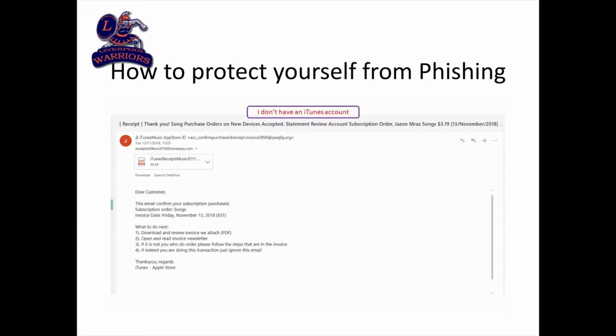Now the fact that I don't have an iTunes account most likely means nobody has purchased anything on my iTunes account. Now you might be surprised by this, but I have actually come across people who have opened an attachment or clicked on a login button in a phishing email that said there was a problem with an account they didn't even have. You'd be surprised, people do that. Anyway, let's have a look at the rest of this email.